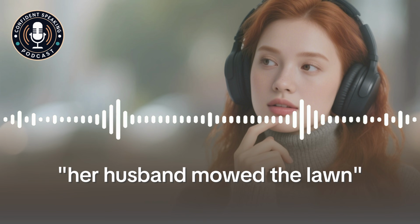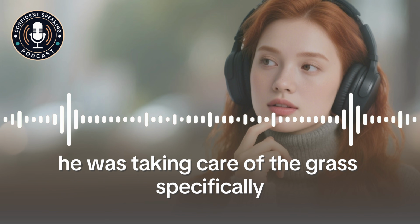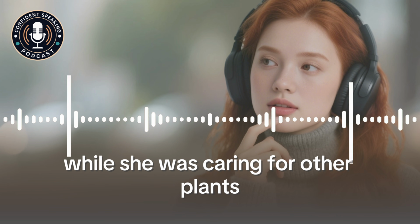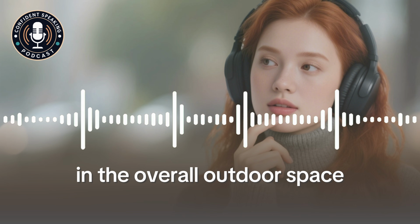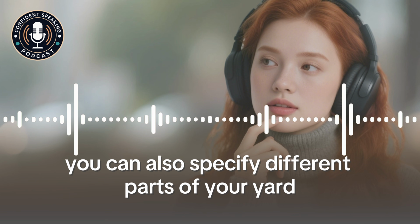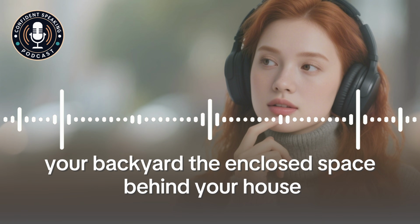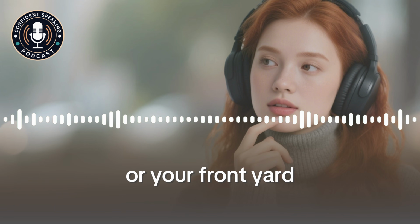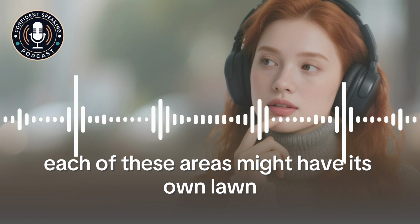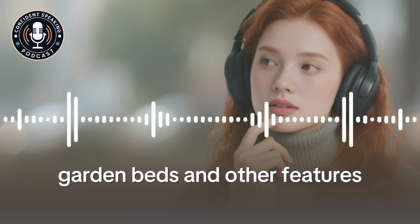Here's a practical example. Her husband mowed the lawn while she watered the flowers in the yard. He was taking care of the grass specifically, while she was caring for other plants in the overall outdoor space. You can also specify different parts of your backyard, the enclosed space behind your house, or your front yard, the enclosed space in front of your house. Each of these areas might have its own lawn, garden beds, and other features.